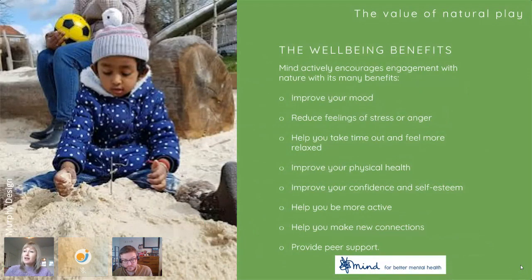So there's an increasing amount of research now to show that there are huge benefits, as I've just mentioned, to be gained from spending time in high quality green spaces and engaging with the natural environment. And the charity Mind lists a multitude of wellbeing benefits from time spent in nature. Again, I think it's something we're all intrinsically aware of, but the statistics and the evidence is there now to prove it. It can improve physical health, help you to be more active, reduce feelings of stress and anger, and help to improve your mood, amongst many other things as well.